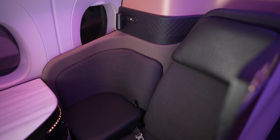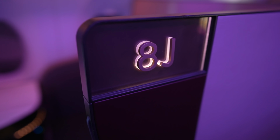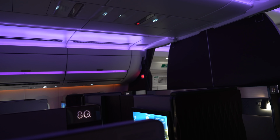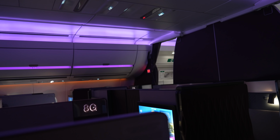This seat is just great. There may be more spacious seats out there these days, but this just looks and feels so premium and comfortable. And it is very, very private when you close the door, especially in a rear-facing seat closer to the window. Look at these fabrics and details. I love it.